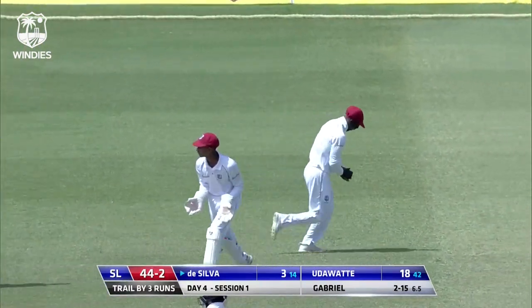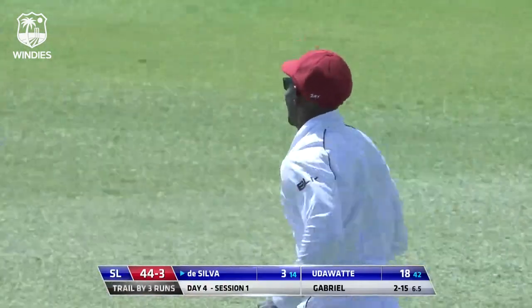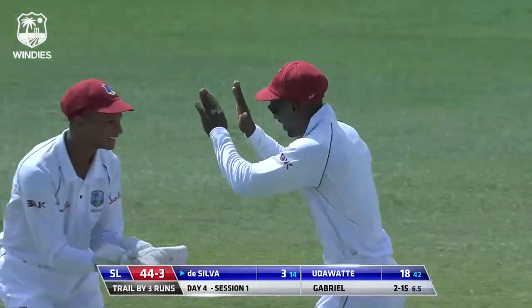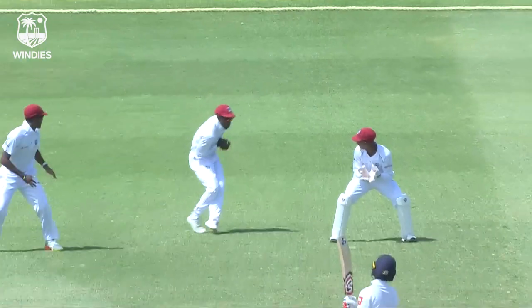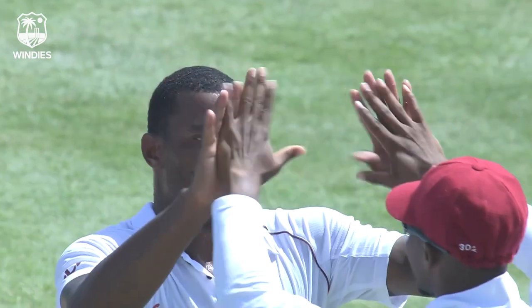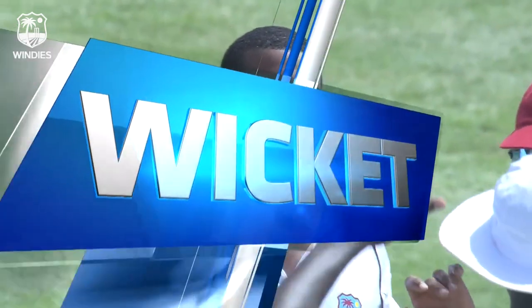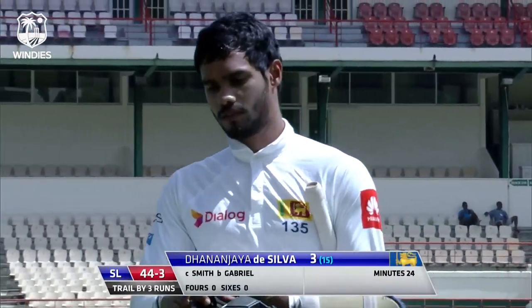Oh, that's gone. That is gone. That's a huge scalp. Dhananjaya De Silva goes for 3. Plays at this full wide delivery. Gets the outside edge. Devon Smith made no mistake this time around, going to his left. And Gabriel, yet again, amongst the wickets and leading the charge for the Windies.